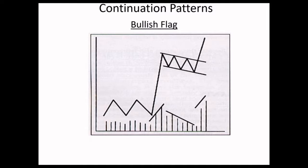And how do you measure the target price? You take the lowest point of the flagpole and you measure the vertical distance up to the upper channel. You measure this vertically from the point it breaks, ×1, and that's it. So the flags and the pennants basically appear in the middle of a move. From the time it breaks, you go long, ×1, and that's it. You don't have ×2, ×3, ×4, because flags and pennants usually appear in the middle of a move.